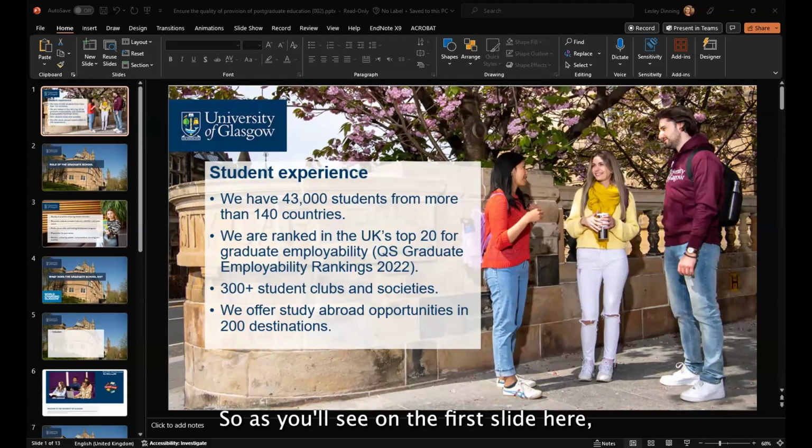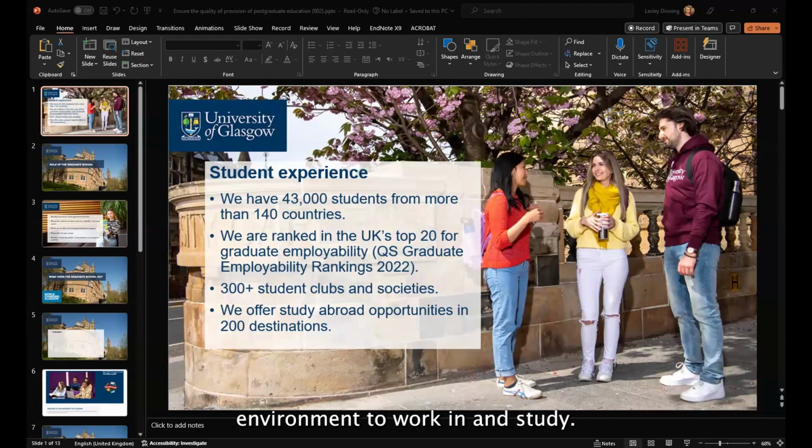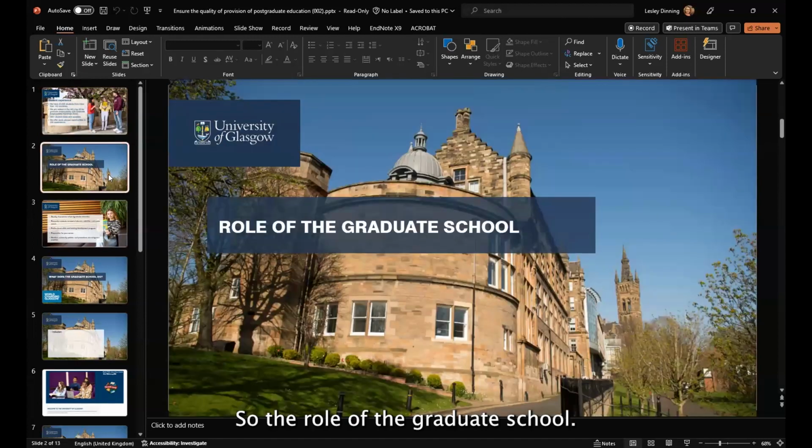So as you'll see on the first slide here, we have a very large and diverse student community within the university. The graduate school is a really extremely exciting and stimulating, diverse environment to work and study in. As you will see, we're ranked in the top 20 universities for graduate employability. And there are lots of opportunities for our students to join clubs and societies, as well as study abroad opportunities and attending international conferences. So the role of the graduate school. What is our actual role?